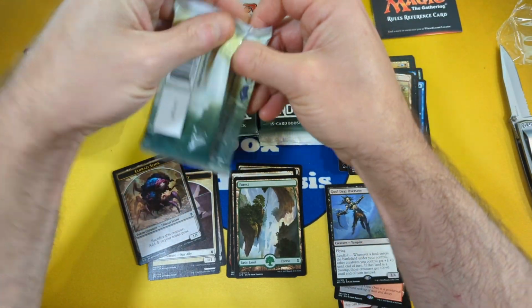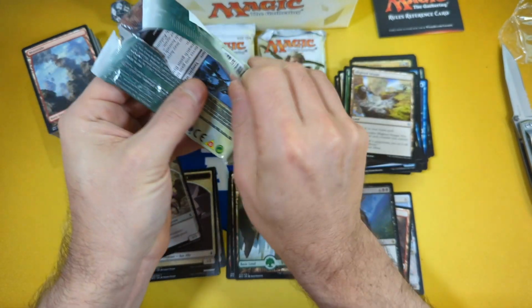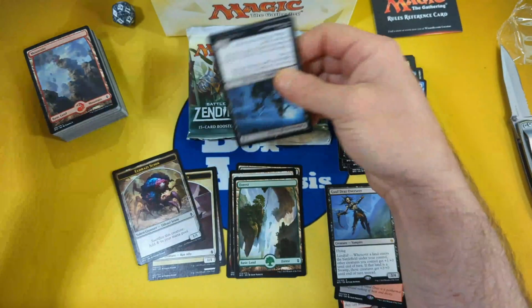So we are now moving into pack number 5. This is the official halfway point of the Fat Pack, and not a single card over $1.